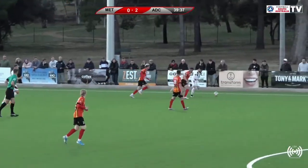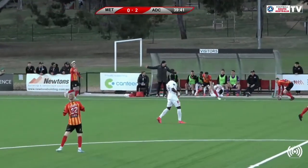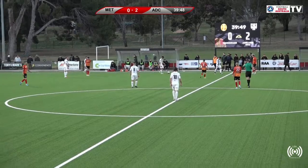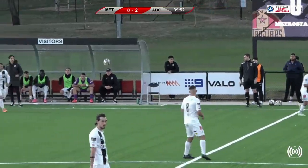Yes or no? Didn't hear him blow the whistle. Kidding me. Throw in to me. Seeing that on replay, that's interesting. No, it is a foul. I thought so. Oh, it is? Yes. Ball's on the ground. I reckon that's a foul.